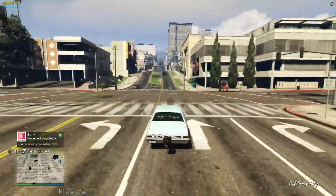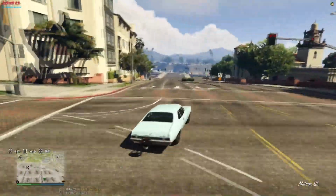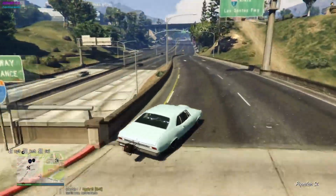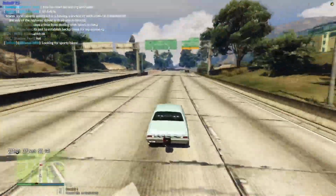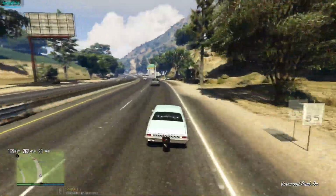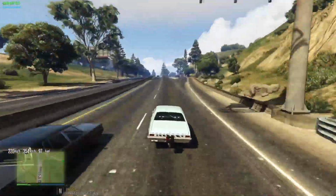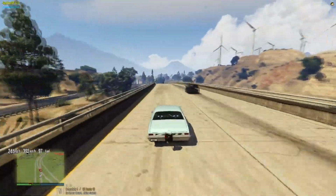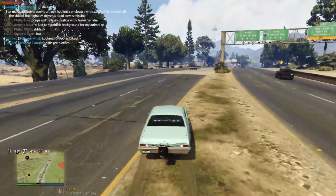Yeah, before I really crash myself. You guys could see, it does not do well with turning at all. I'm going 200, 230. Oh god. I'm speeding here. I thought about doing some drag races soon enough here. And I'm going to crash, but I'm stuck.